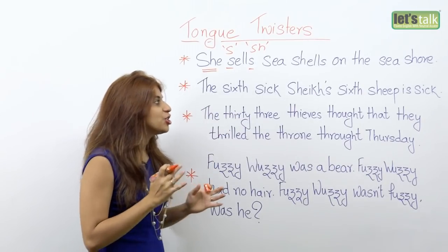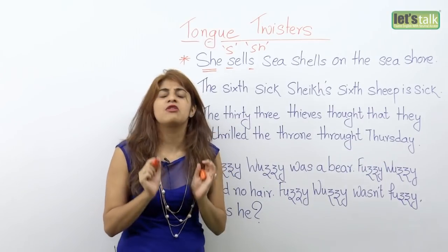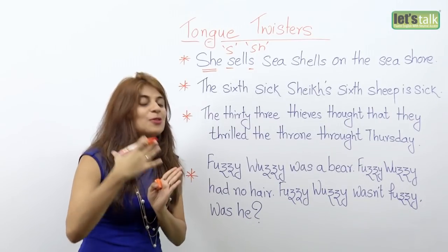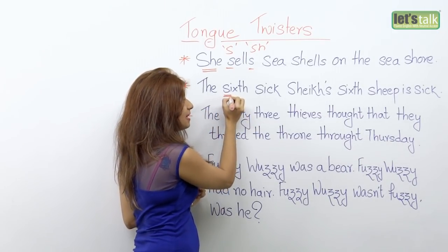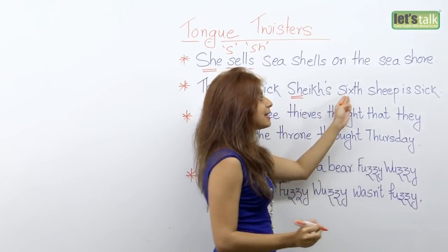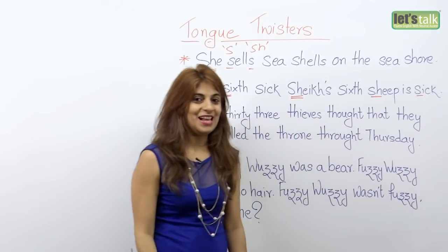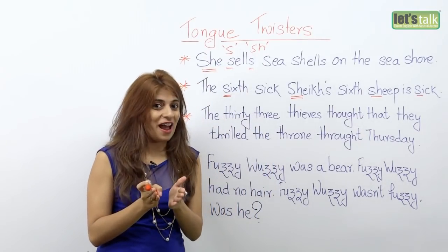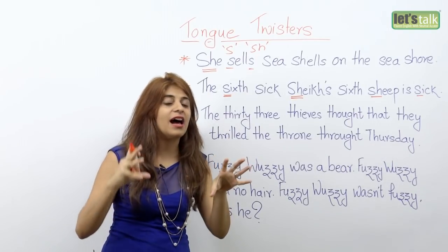The sixth sheep is sick. Well, you know what? This tongue twister is considered to be really difficult in English language. So try practicing it. Let's go slow and then you can do it really fast. Okay? The sixth, so it's the s sound. The sixth sick shakes. It's the sh sound. Sixth sheep, the sh sound is sick. Okay? So do you want to do it fast? The sixth sheep's sick. Well, try it and trust me, it will help you to clear your doubts with the s and the sh sound.